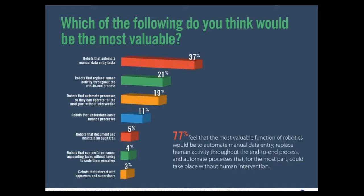21% reported that the most valuable thing would be replacing human activity through an end-to-end process. 19% reported that they think it'd be most valuable to automate processes so they can operate for the most part without intervention. And then going down the list a little bit more, robots that can understand basic finance processes, 11% documenting on an audit trail, perform accounting tasks without having to code them themselves. And only 3% reported it'd be valuable to have robots that can interact with approvers and supervisors.